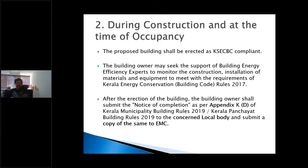So when we say monitor construction and installation of your materials, generally we all have materials. So at the procurement stage, whenever you are procuring, it is a good idea to hire a BEE certified energy auditor or energy manager or a licensed engineer to see whether the construction materials that the building is installing meet the requirement of the ECBC code or not.